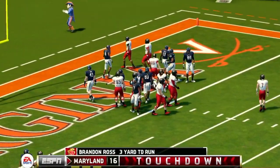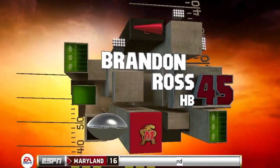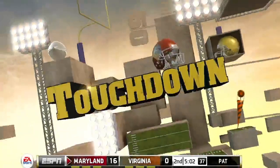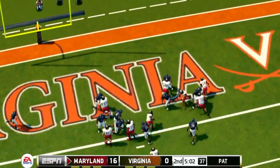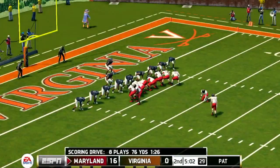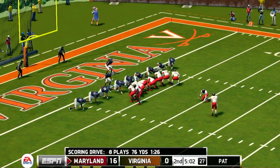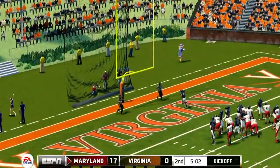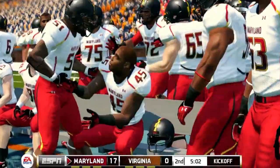Touchdown, Maryland! The halfback just plowed his way into the end zone. Yeah, but it wasn't all him. The offensive lineman just pancaked the defense on that one. He splits the uprights with the extra point.